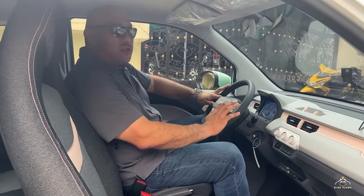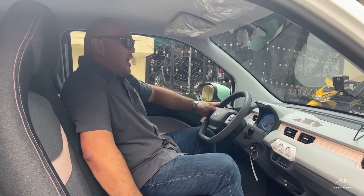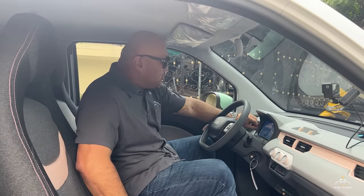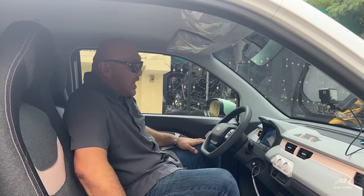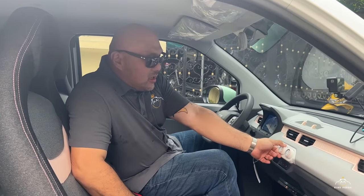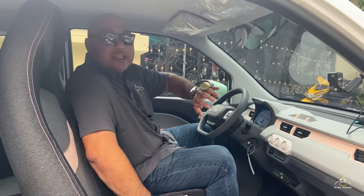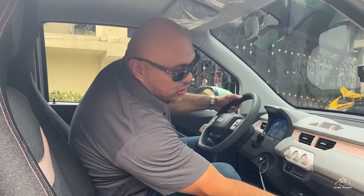The air conditioning in this car is absolutely amazing. So right now, we have 92% charge. Kasi medyo nagamit na. So you have about 156 kilometers left on this car. And the air conditioning is fully on. Guys, ang lamig. It's absolutely amazing for a small car like this.